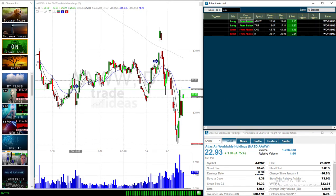And AAWW, you can see we're actually holding up pretty well here against this resistance area. Again, look at the market, it completely fell apart. This one obviously has had a bad time, but is holding on relatively strong. So I'm going to watch it to break over this area.